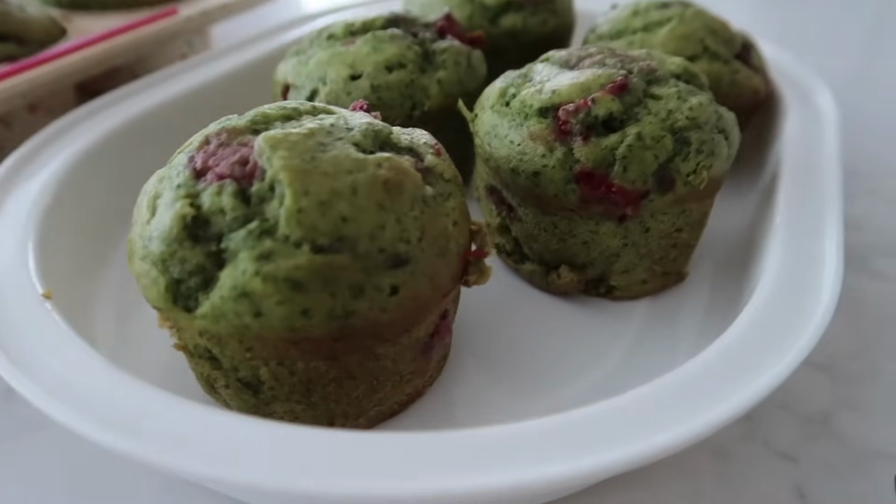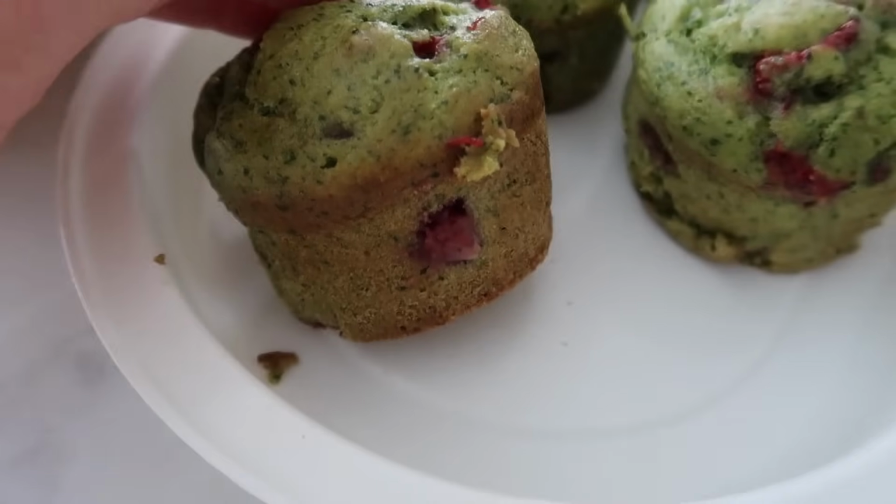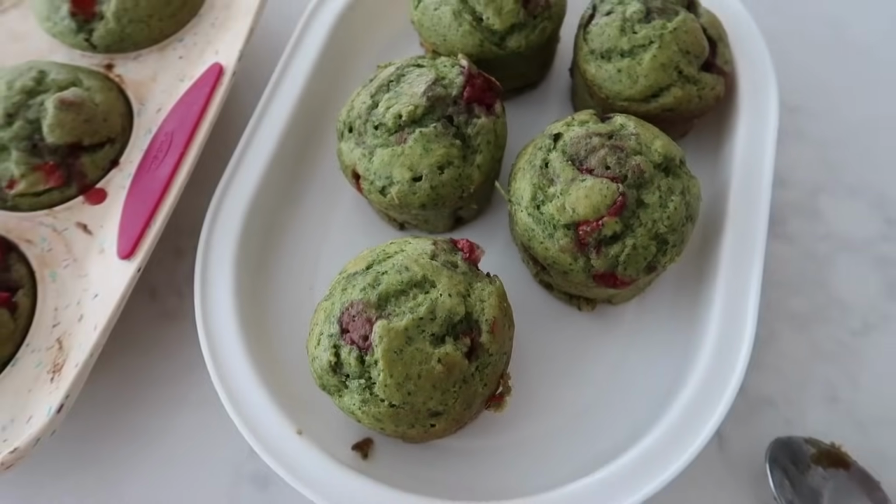I started making this recipe when they were really little, like 2, 3, 4 years old, and I would just call these the Hulk muffins, and they would absolutely love it because they were just so colorful.